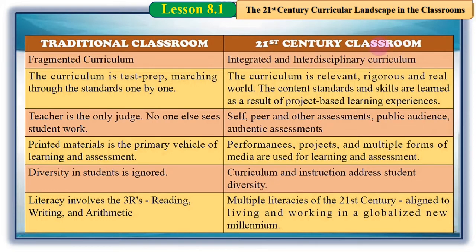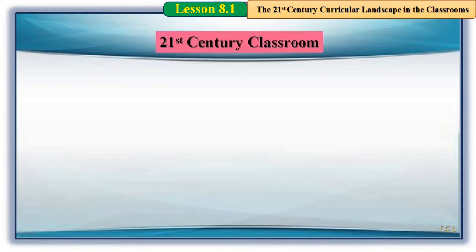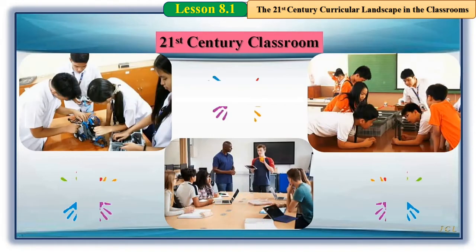Also, curriculum and instruction address student diversity. And also, a 21st century classroom incorporates multiple literacies of the 21st century. So these are aligned to living and working in a globalized new millennium. After learning the difference between the 21st century classroom and the traditional classroom, let's go back to our question a while ago.